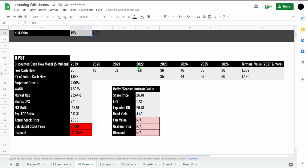Buffett-Graham intrinsic value. What is that? Well, it looks at earnings per share against the expected growth rate. $1.73 EPS based on the most recent numbers. And the expected growth rate is 26%. I think this is going to really like this stock. And yes, it does. $107 a share is the fair value, Graham price of 80, which is with a good margin of safety.